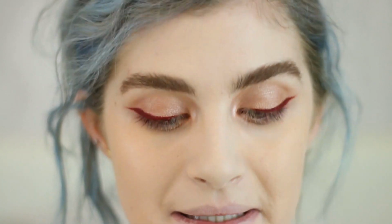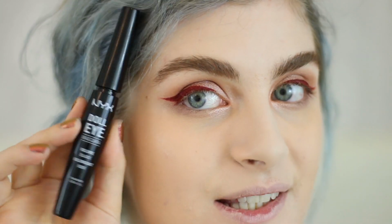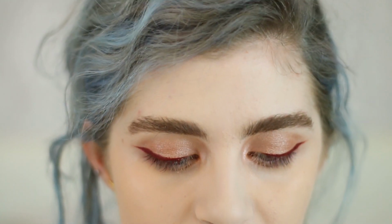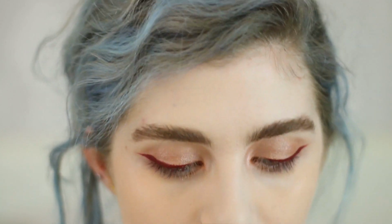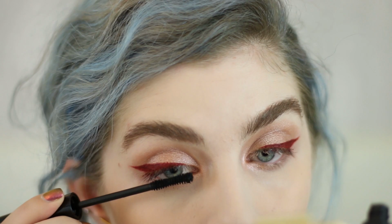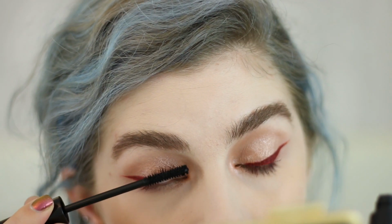Moving on to mascara. I'm using the NYX Dull Eye Mascara. They have a lot of them. This is the Volumizer. I feel like they have a lengthening one, maybe a waterproof one. I feel like they definitely have at least 3 or 4. I'm also not using an eyelash primer, so we'll be able to really see what it does.